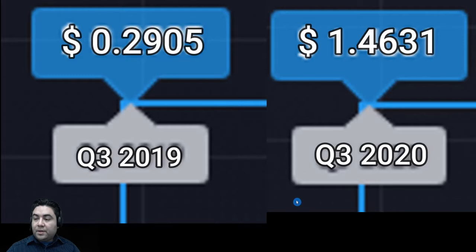Also, if you want to compare the reports, the earnings per share from the same period in 2020 and the same period in 2019, you can see that it was also a very good difference. As you see, in 2019 the earnings per share was at 20 cents. However, in 2020 it actually surprised the expectations, and now they have reported $1.46. So this is another selling point that I like for this specific stock.